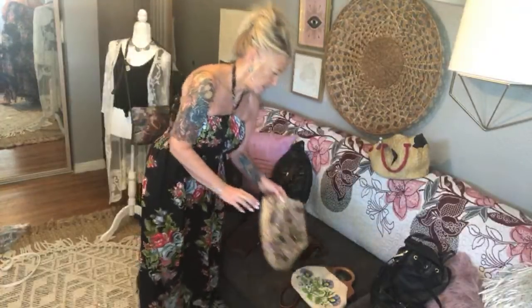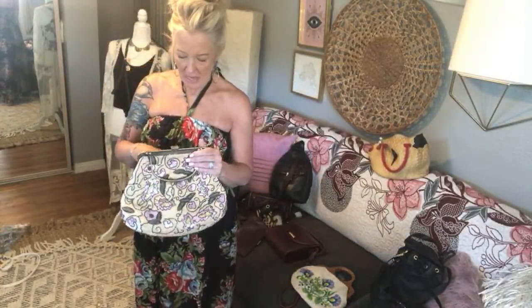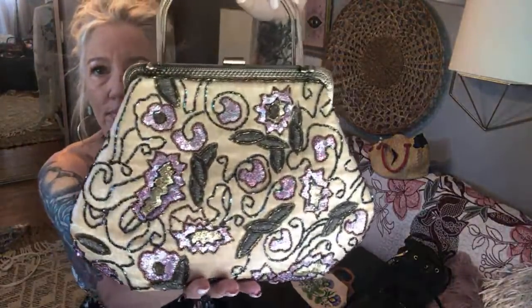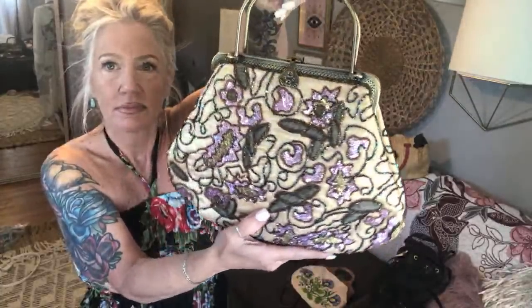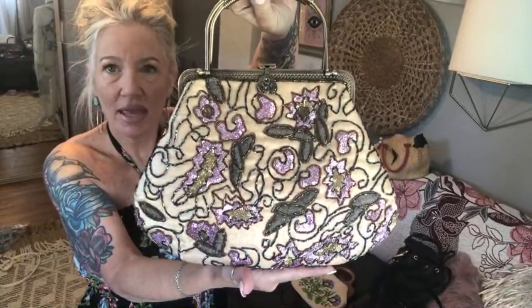We have this little handbag. This, I believe, is the 60s. This is about the late 50s, early 60s. And this is a little crossbody slash handbag with brass hardware and sequins. And this is satin. This one's gonna be 25 and 10 shipped.